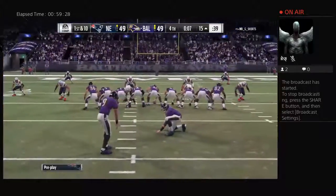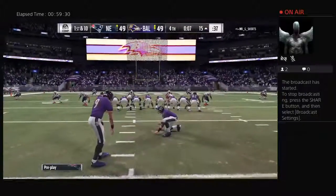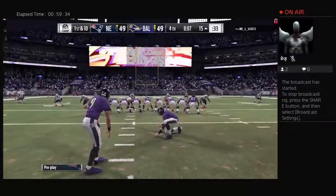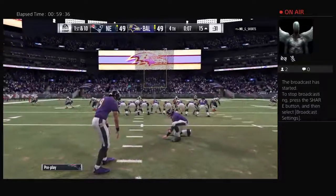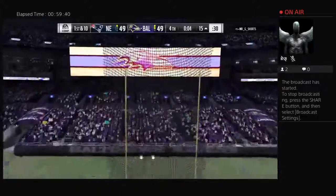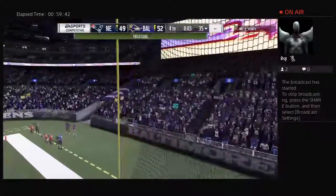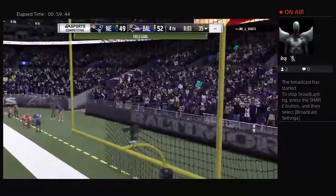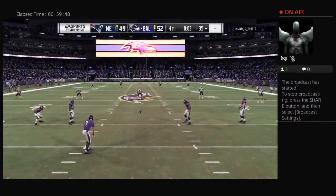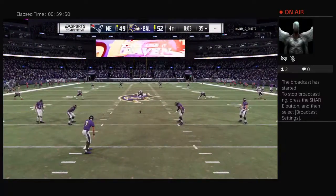So it's up now to one of the most accurate kickers in NFL history, Justin Tucker. And his kick is right there. It's good, and it's celebration time on that sideline as they have taken the lead in the final seconds.